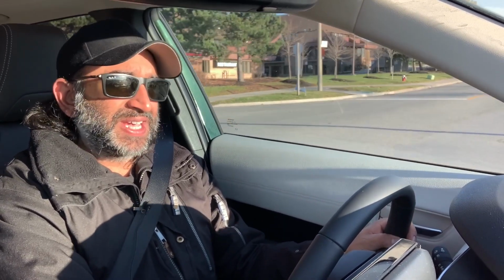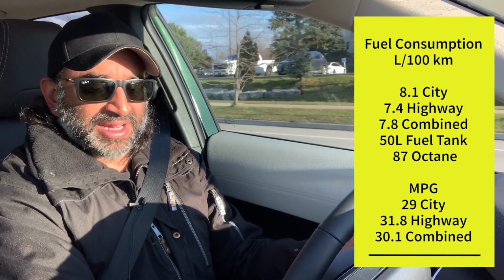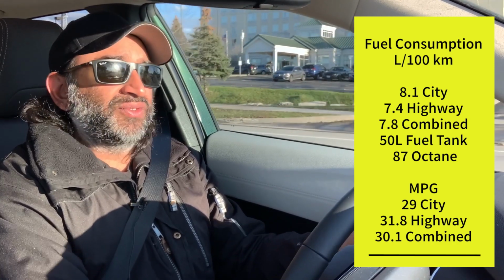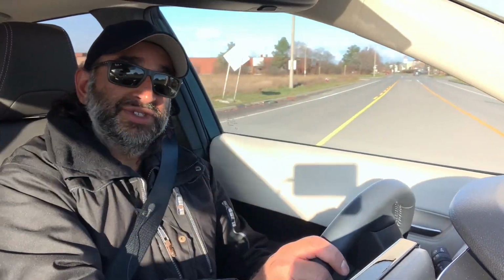I'll wrap up the driving impressions with the fuel consumption figures. So it is a 50-liter fuel tank, which is really, really good as far as getting your distance, and that'll be proven in about a second from now. 8.1 liters per 100 kilometers on city streets, 7.4 on the highway, and a blended total coming out to 7.8. Not too bad for a subcompact crossover at all.